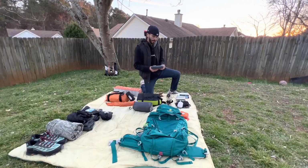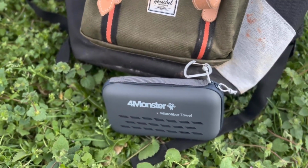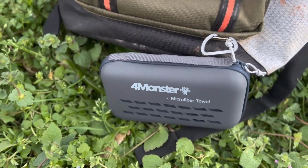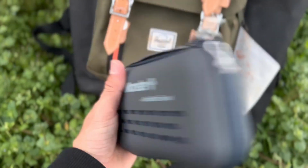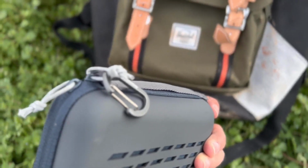Here, something that's overlooked, and I think it's pretty much a luxury: I decided to go with a microfiber towel. That way, if I do get sweaty or if I need to dry off after a rainy day, this is going to be in my pack. This is going to be a charm when it comes to the rainy days, and as long as everything stays dry within my pack, that's going to come in clutch at the campsite.